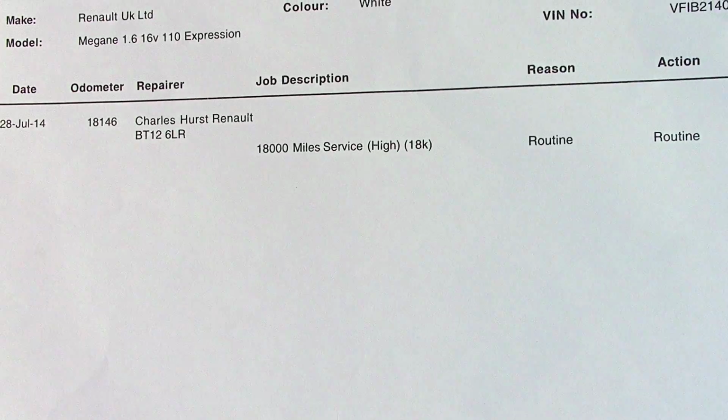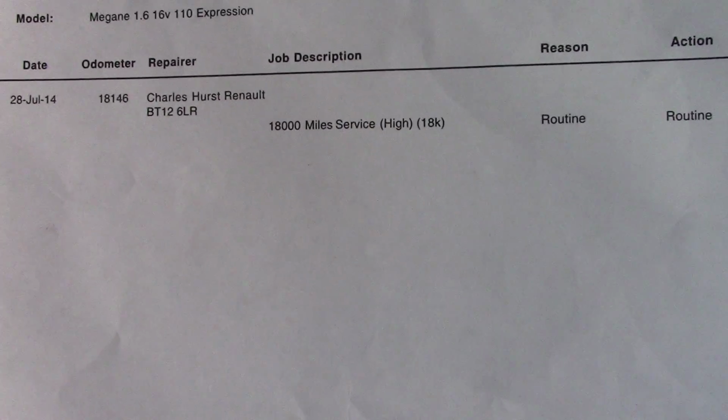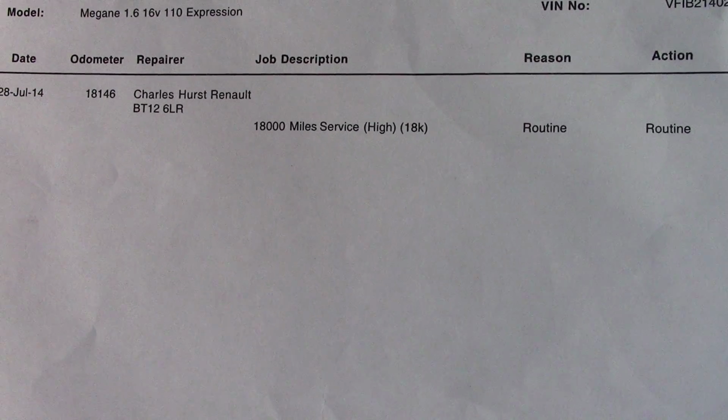Over here we've got the service history for the vehicle, and we shall also be servicing this vehicle before it is sold to you, the customer.